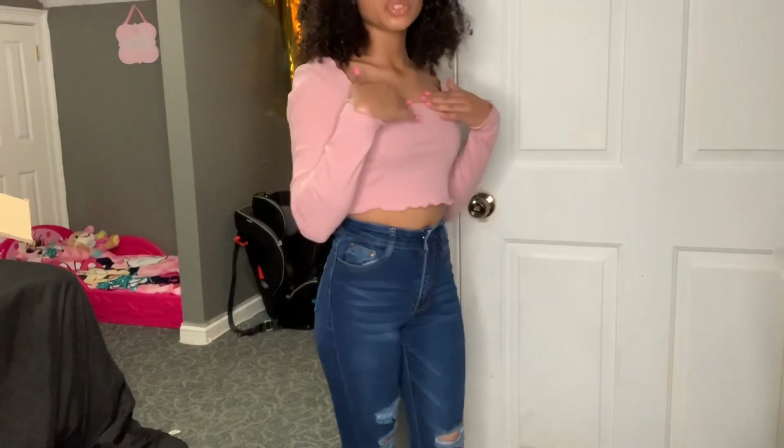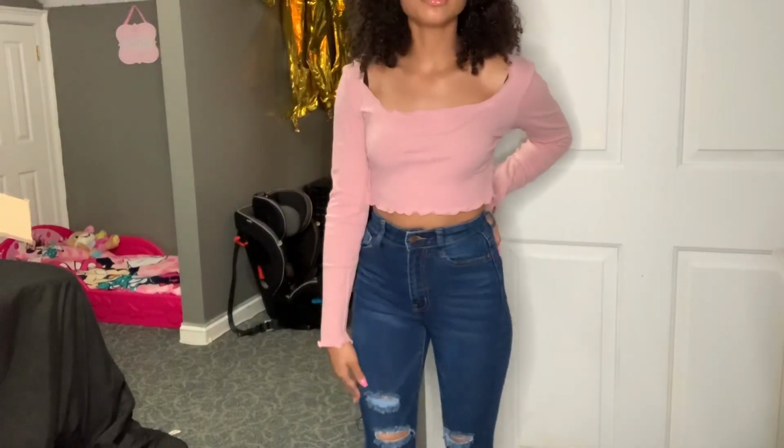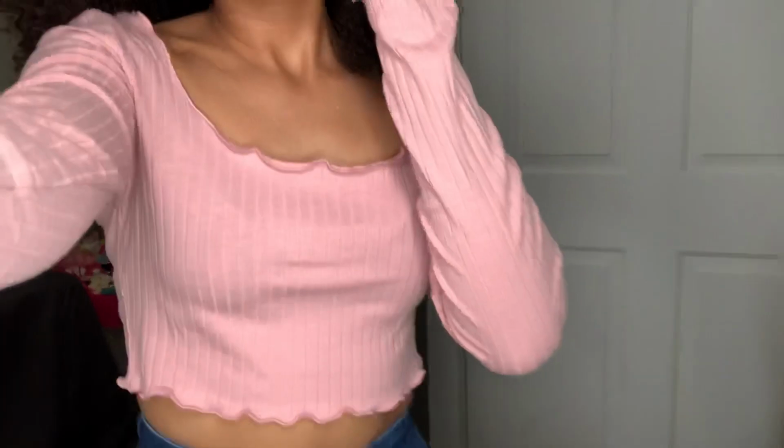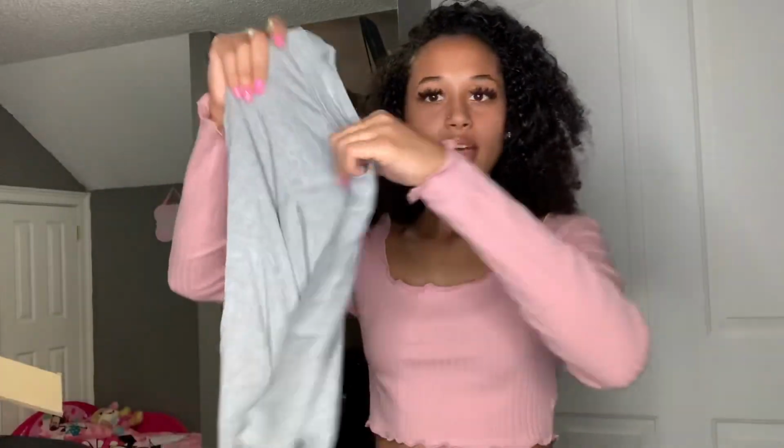But I wear some jewelry with it. You know, it's cute. But yeah, this is the first look at the clothing. Out of 10, I give it like an 8. So this next thing is small. This is how it looks.